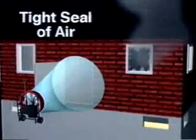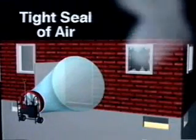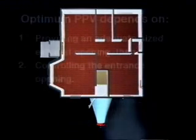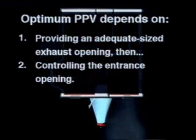PPV forces fresh air into a building, creating a pressure force, similar to blowing up a balloon. This pressure will be equal within all pressurized areas of the building. An opening to the outside creates an airflow that forces the contaminants out of the structure. Optimum PPV depends on controlling the entrance opening and providing an adequate-sized exhaust opening.